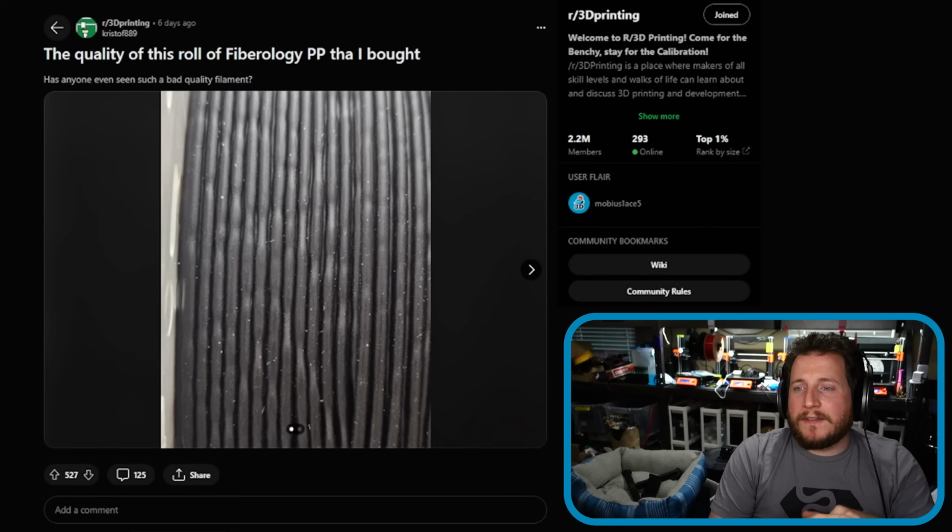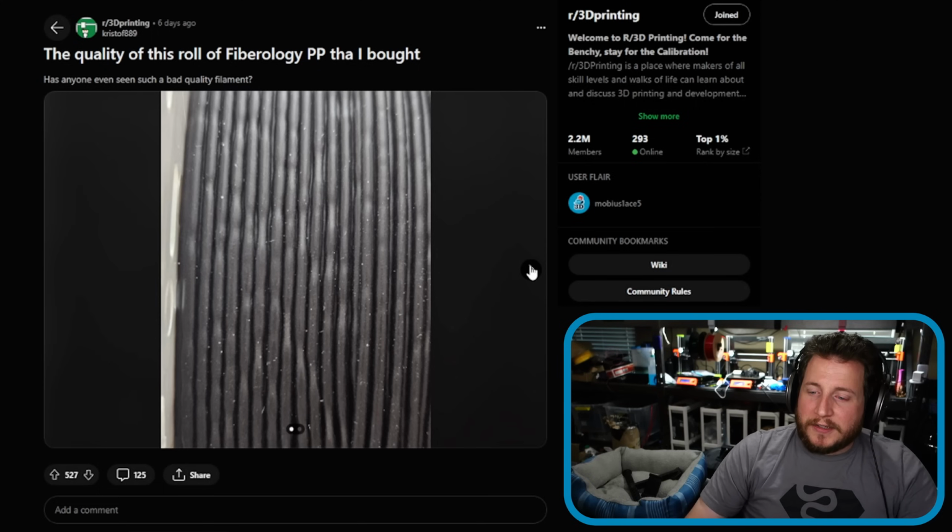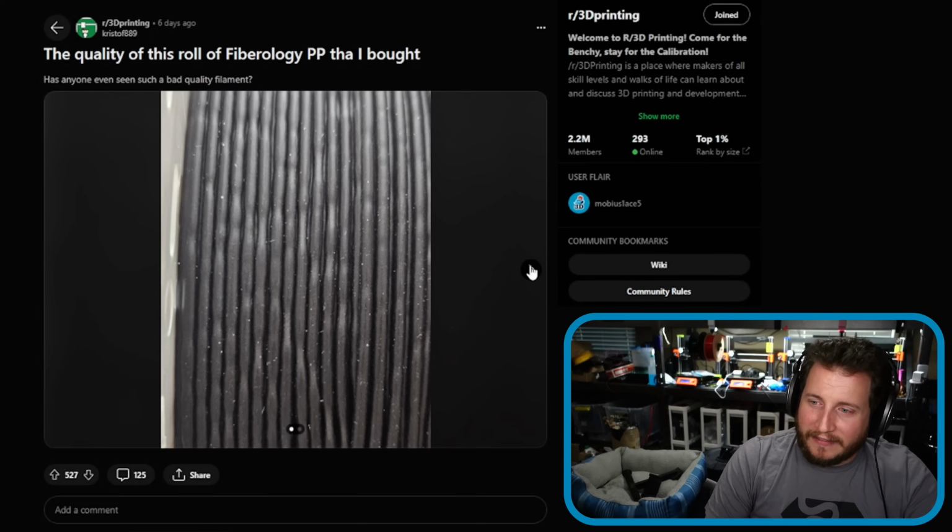The quality of this roll of Fiberology PP that I bought. Has anyone seen such a bad quality filament? Well, clearly your PP's messed up. I'm sorry, that one was just too easy. Interesting, you say the spool is PP, but it looks more like poo-poo. I like that one too, that's a good one.